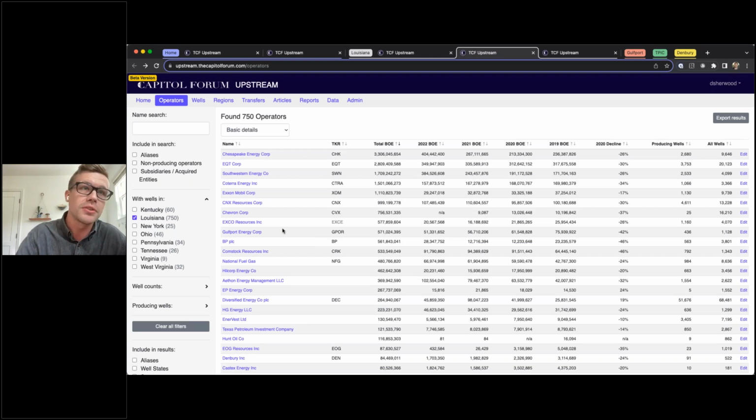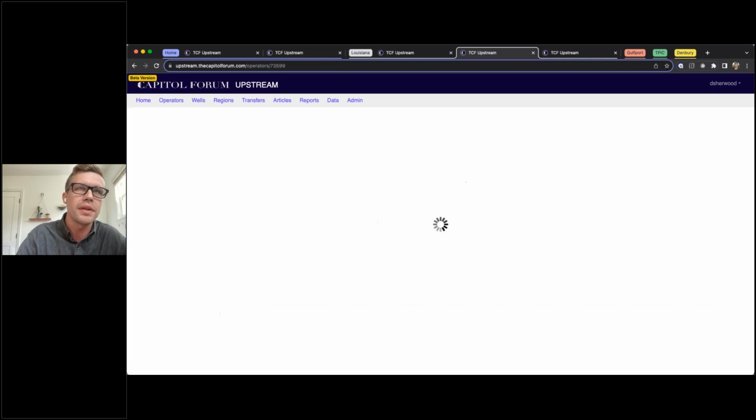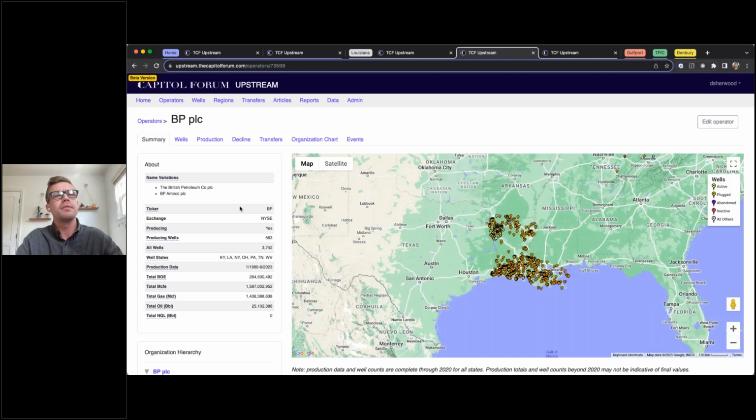And here I've done what I showed in that earlier tab. I've filtered the operator tab by Louisiana. I'm going to navigate to BP here, and each company that has any kind of wellbore record in the states where we have data will have a profile page like this. And if we've mapped the subsidiary to the parent, which we've endeavored to do in each instance, you'll be able to see those relationships.